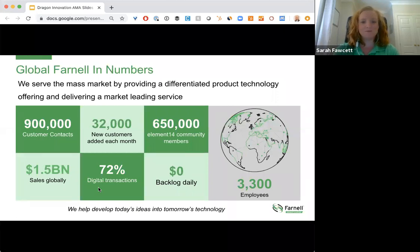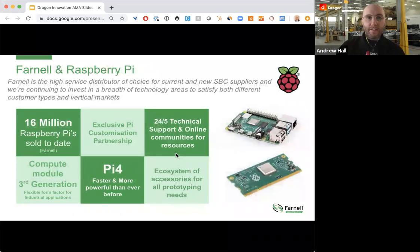So shall I pass you back? Sure. I just got a couple more slides from Farnell as well, if you want to go through those quickly. Yeah, sure.